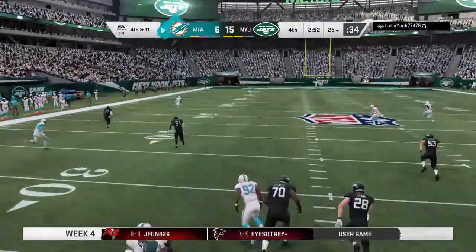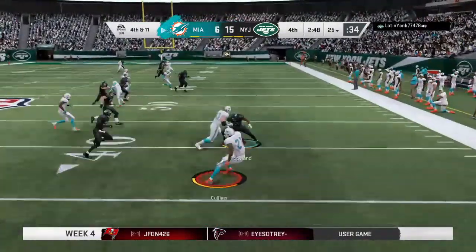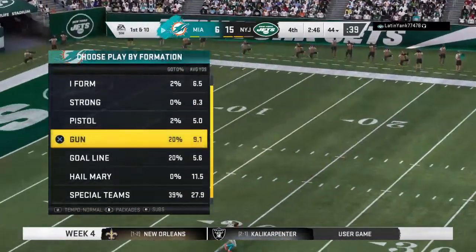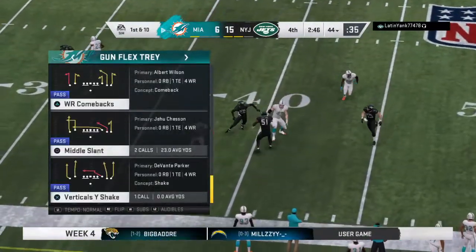So they're forced to punt on 4th as this one's away. Pulled in at the 24. A very good return there. Give him an even 20 yards. And it'll be Dolphin football.